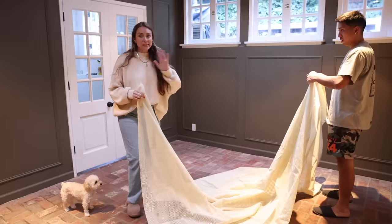I love putting layers on a bed, but I wish I had another quilt. I have this one. It's too light though. It adds too much lightness. I feel like it should be warmer.